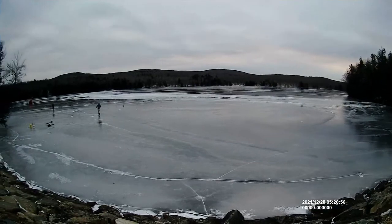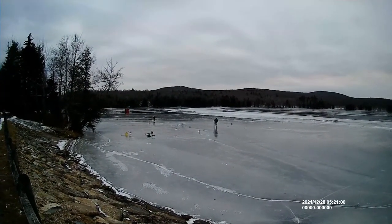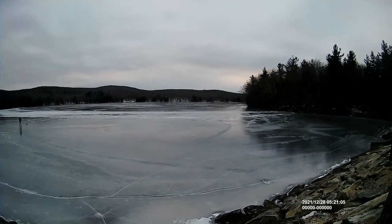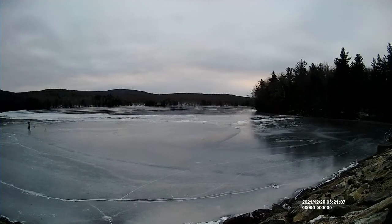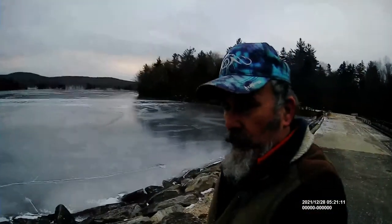So what do we know about Buckley Denton? We know there's guys ice fishing it right now. I went out and I investigated beyond that slush line, and there's 4 inches of ice there. So we'll be out here tomorrow.